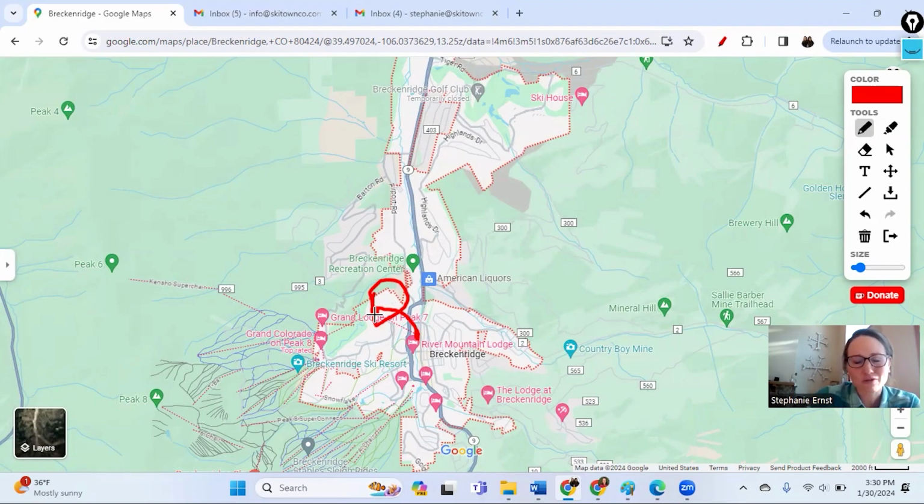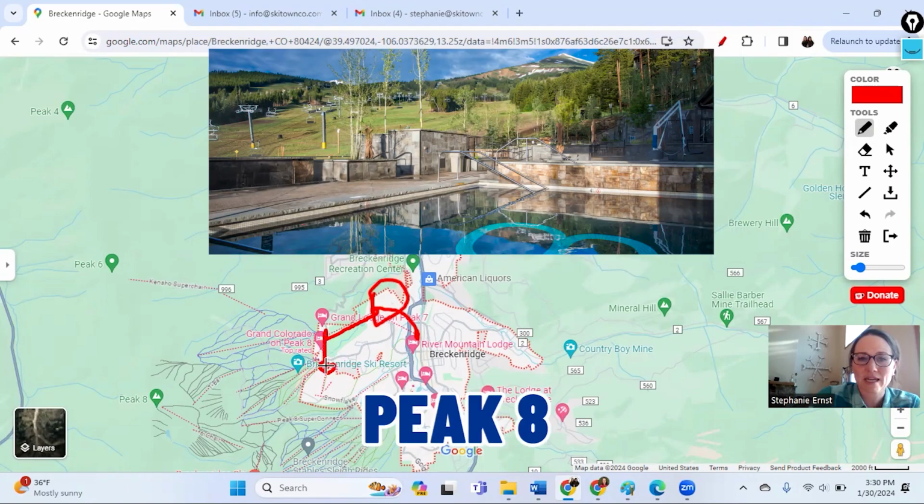So it means you don't have to fight any of the craziness down in town, but you can get right on at the beginning of the day and right off here at the end of the day. If you continue up to the second stop, this is the base of Peak 7. There are lots of Groom Blues here at Peak 7, so a good stop, or you can continue up to the base of Peak 8.